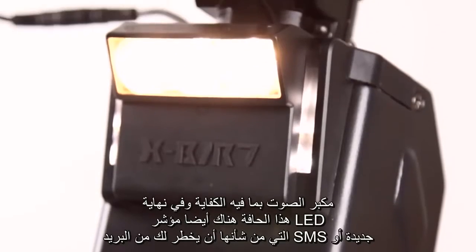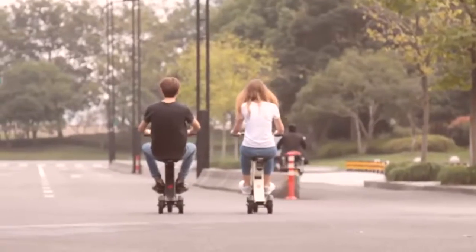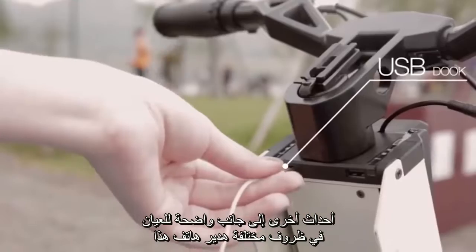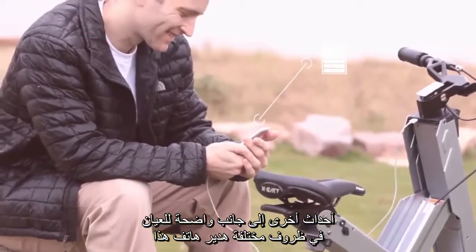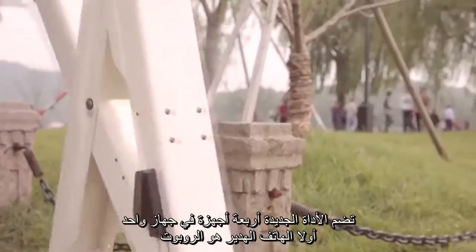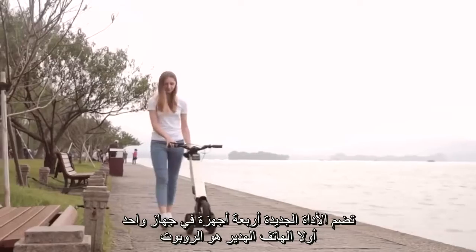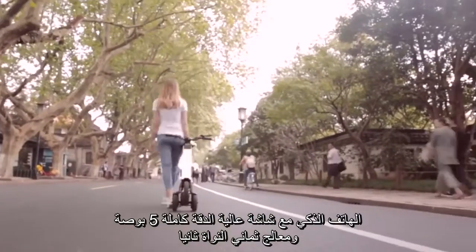The electric cycle is equipped with a 36-volt battery, and the engine power is 300 watts. Like any other modern vehicle, X-Cape is equipped with its own application, which can be installed for free on a smartphone. The program with a simple interface connects to the scooter via Bluetooth and allows not only to track its movements using GPS, but also to change the speed. The electric cycle comes in 4 colors and costs $1,300.